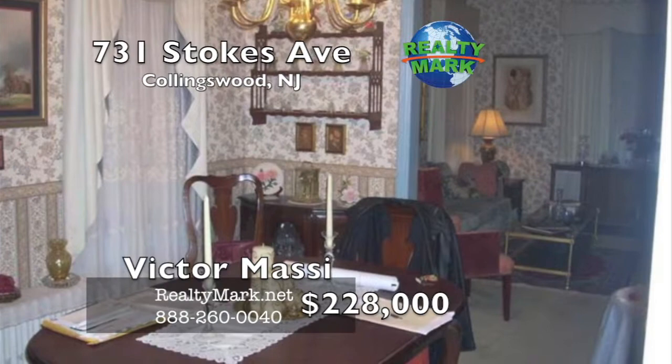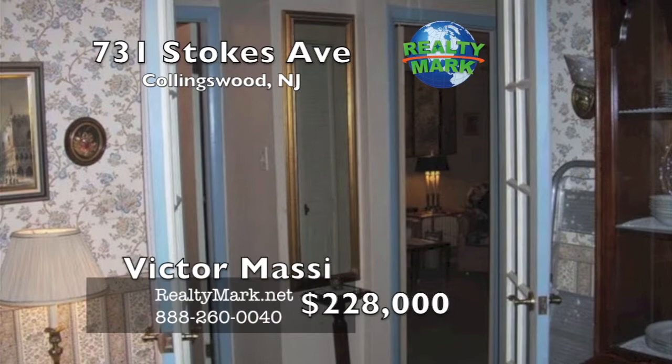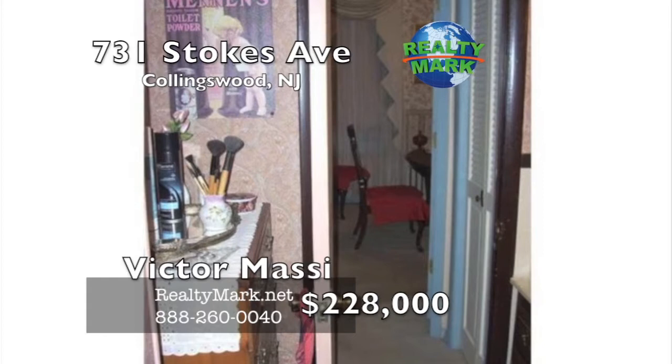Second floor unit has an attic space with ample storage, hall, washer, dryer. Lower level, approximately 1,278 square feet, carpeted but may have original old style hardwood underneath. Large family room, 14 by 20, can be divided into an additional bedroom or office. Please call Victor Massey for more information.